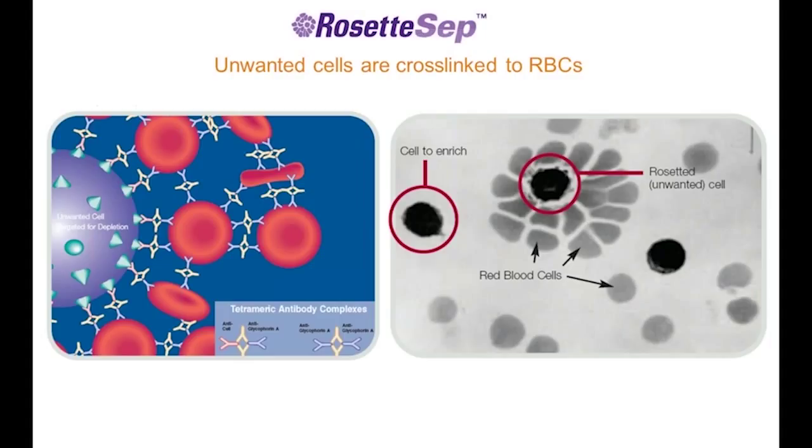How RosetteSep works is very simple. Your unwanted cells are cross-linked to red blood cells through tetrameric antibody complexes. And what you end up with are these rosettes of red cells with an unwanted cell in the middle. This increases the density of the unwanted cell, which causes them to settle out with the red blood cells when they're passed through a density medium.